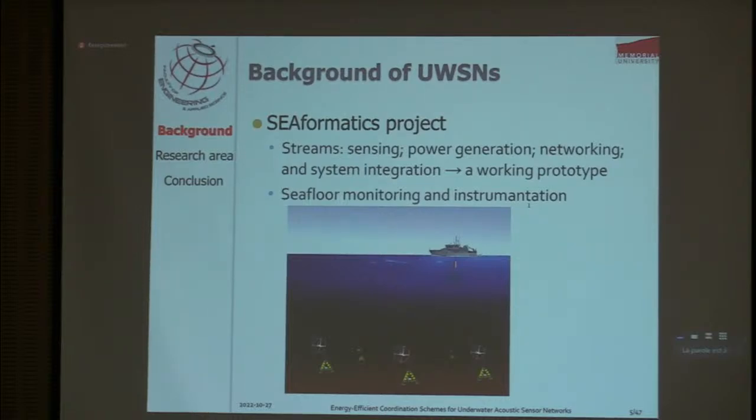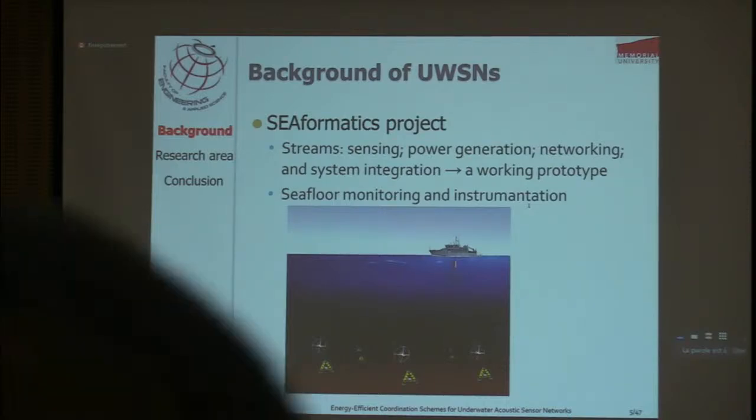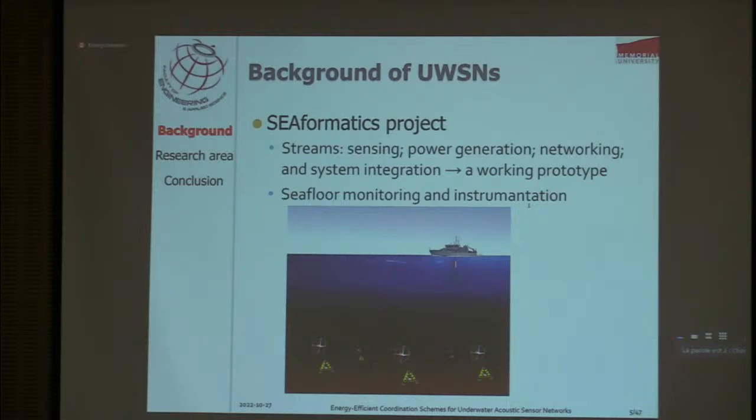And also networking: how to effectively communicate, sending the sensing data out, and reaching coordination among the different nodes in the network. So these are the three major tasks, and also system integration. So we have a working prototype. Actually, we deployed 5 nodes in the Newfoundland region, and these nodes are used by ExxonMobil and those oil companies.